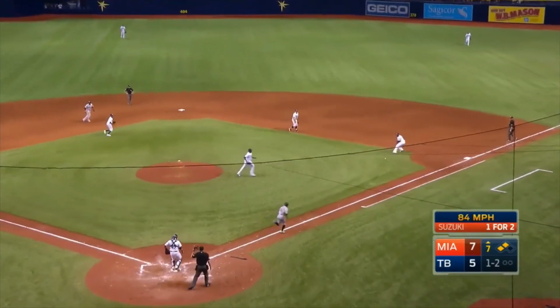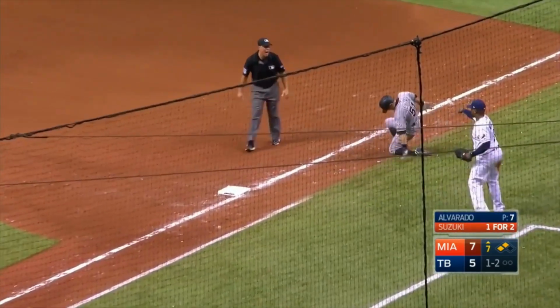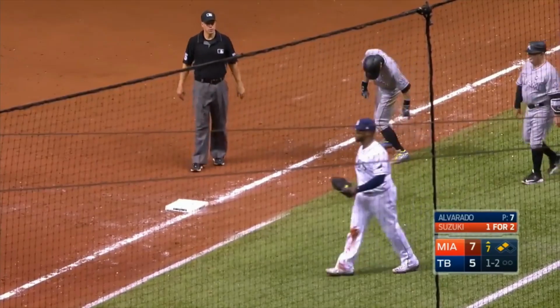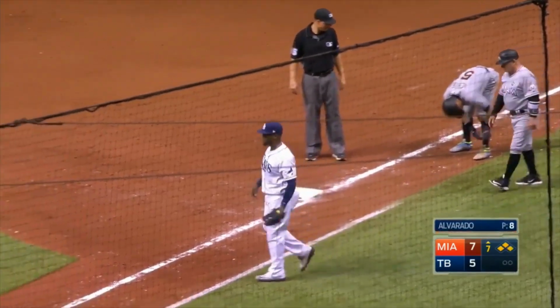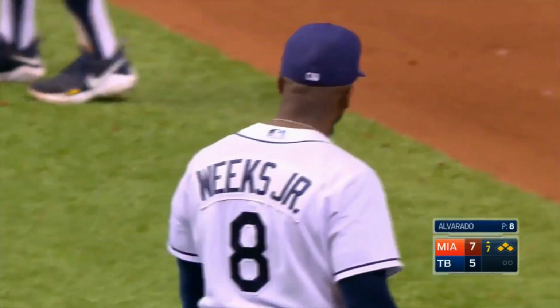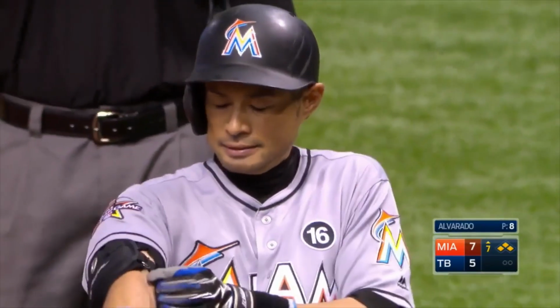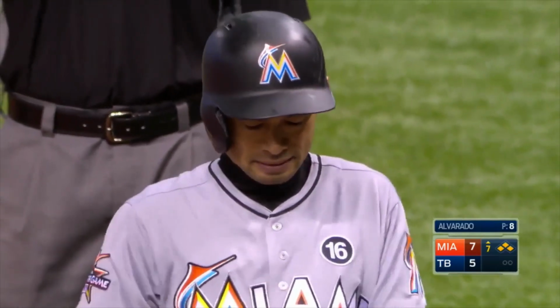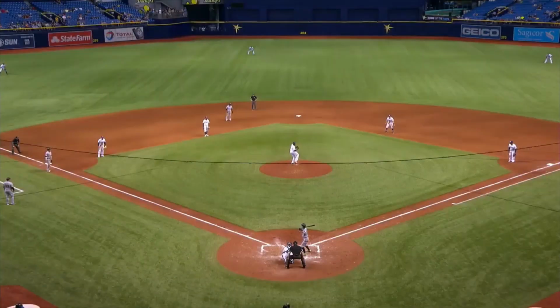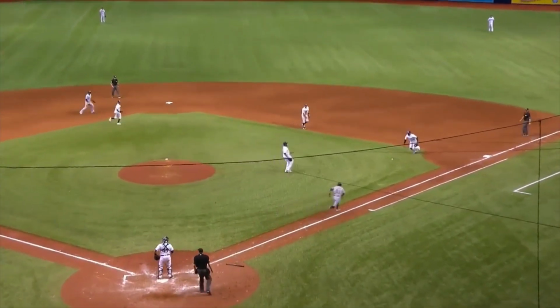Ground ball down to first. Weeks picks it up. Now he's going to try to tag Ichiro and misses him. And things continue to come apart here for the Rays. Bases loaded now, with Ichiro aboard. And I'm sure the Rays are going to take a look at this. Gets a breaking ball, rolls it over. Ricky Weeks.